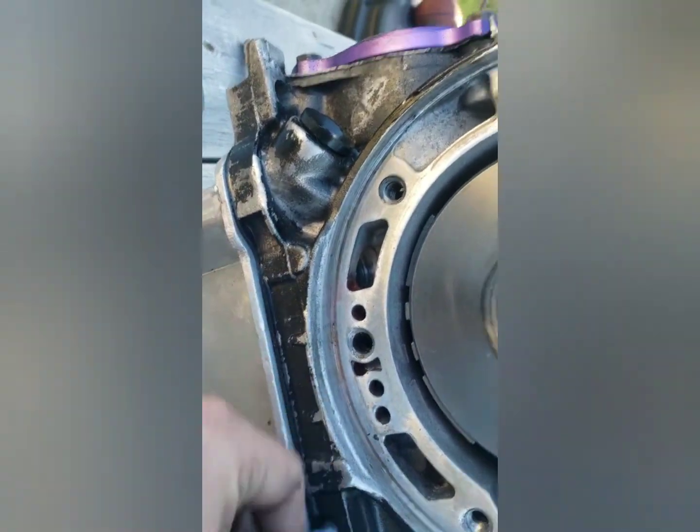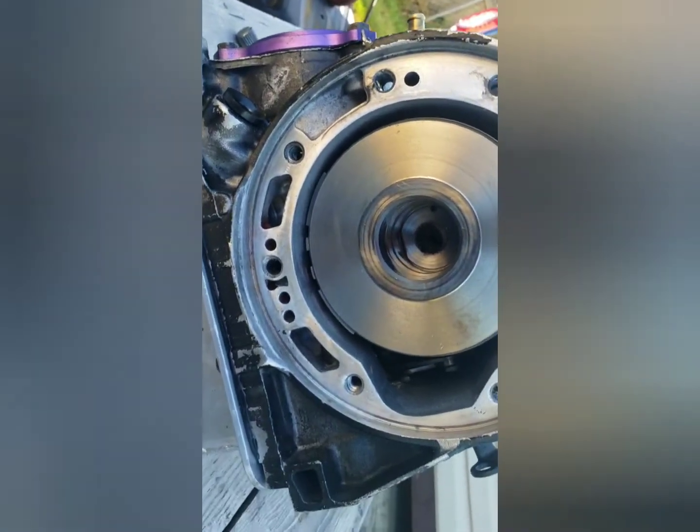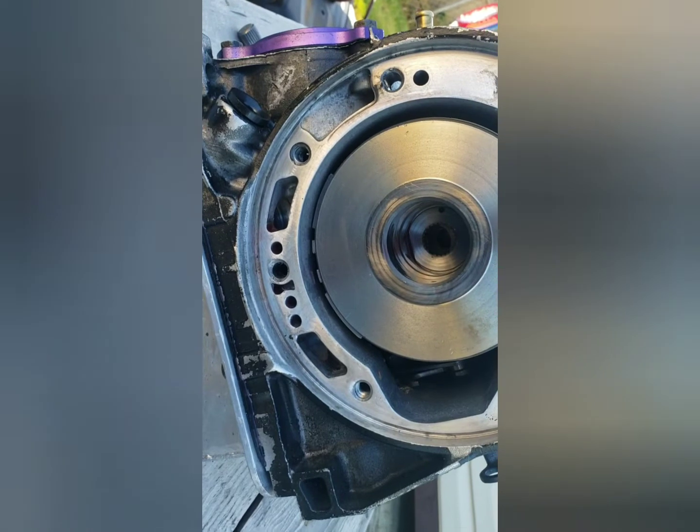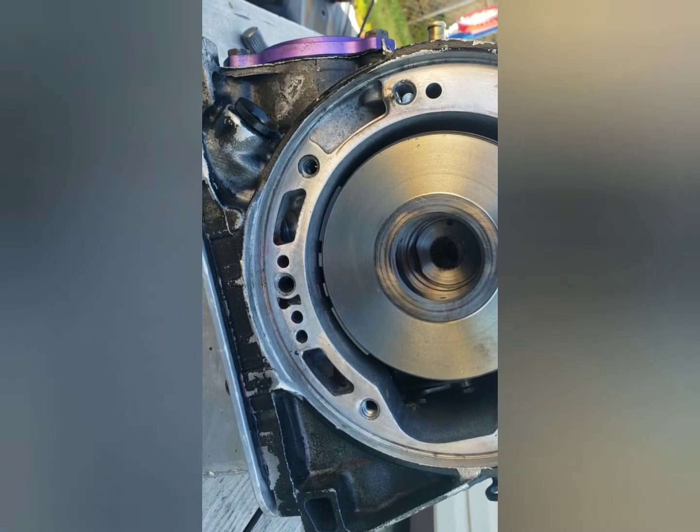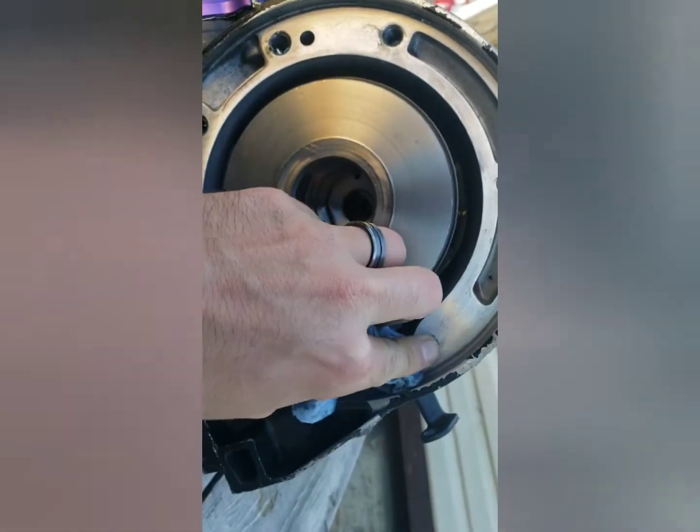I'll try to find that fire ring for that pump over there, or I'll try to install that, and then we'll go from there and see if we can get this thing back on the road and see what I can do about these threads.